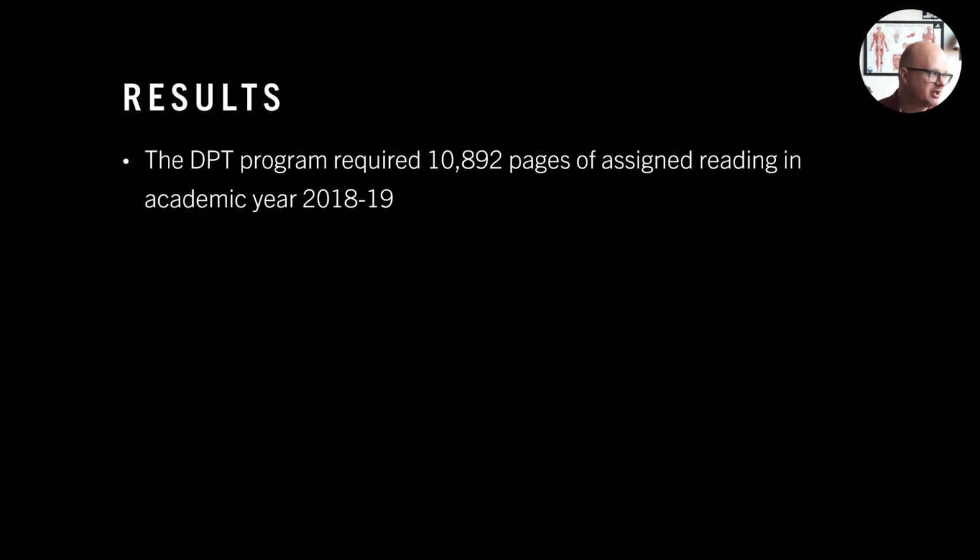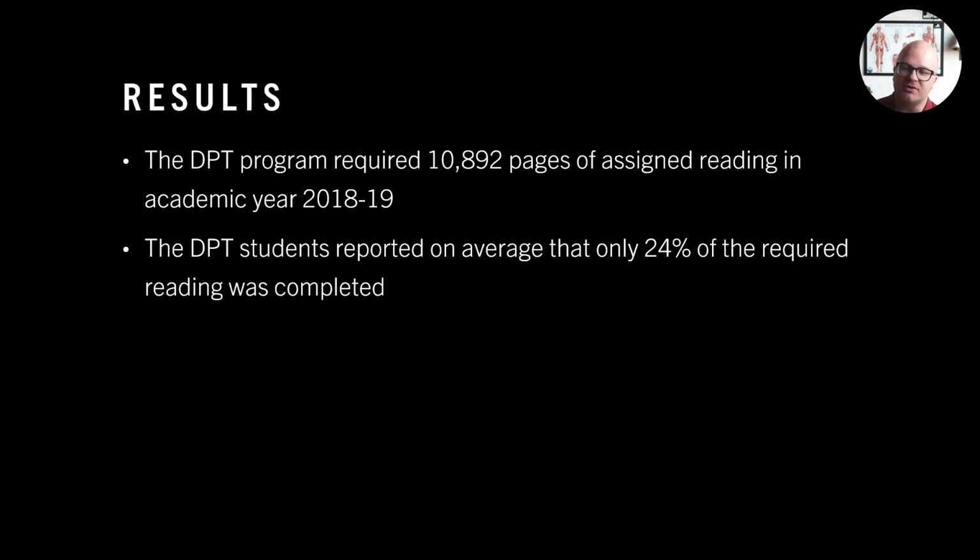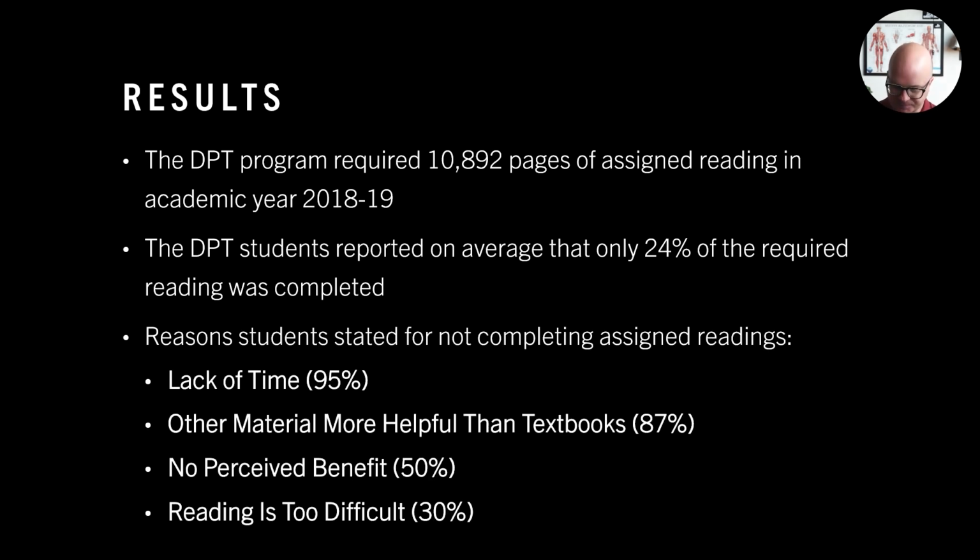So here are the results. The DPT program required over 10,000 pages of assigned reading in the academic year of 2018-2019. Think about that, 10,000 pages. The students reported on average that only about 24% of the required reading was completed. Not even a quarter of the reading material was completed.